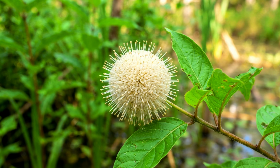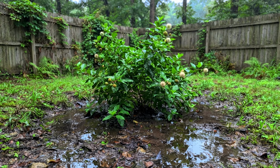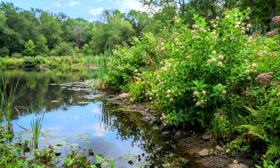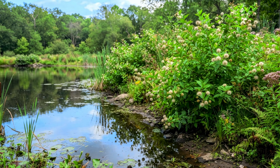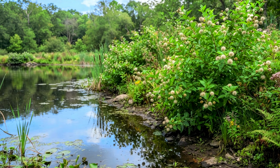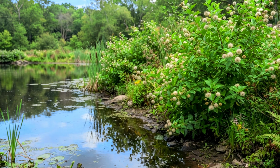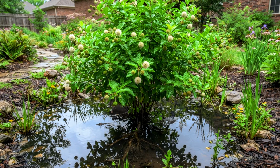Buttonbush, Cephalanthus occidentalis. I've saved this one for the site that gives most homeowners the hardest time, the corner of the yard that simply won't drain. Buttonbush has one of the widest native ranges of anything on this list, found across most of the eastern, central, and even parts of the southwestern United States. And it's genuinely happy in USDA zones 5 through 10, depending on the source population. What sets it apart is its tolerance, even preference, for consistently wet soil. It grows naturally along pond edges, in ditches, and in seasonally flooded areas. And it will tolerate standing water for extended periods that would kill most other shrubs outright.